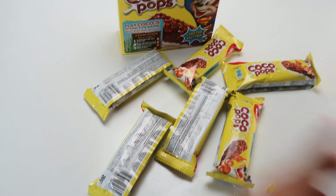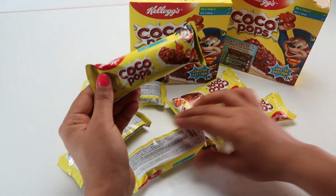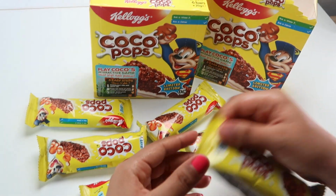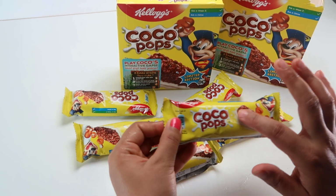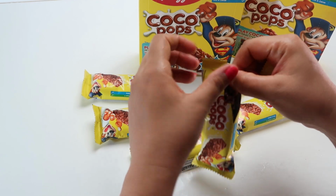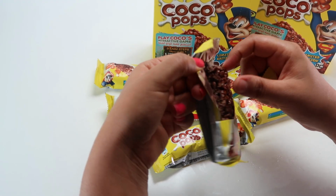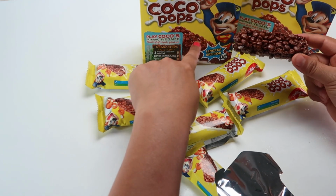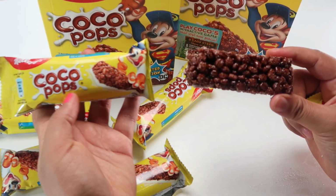So here come the 6 bars in it. Very nice, very amazing. Choco Pops. So these are Choco Pops. It is the same as whatever is on the pack, because I have already eaten it and it tastes amazing, friends. So as you can see in the pic also, it is exact same.